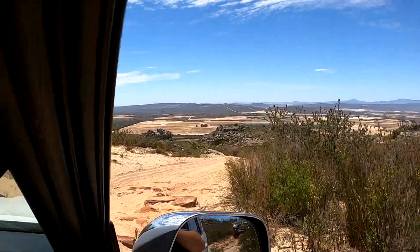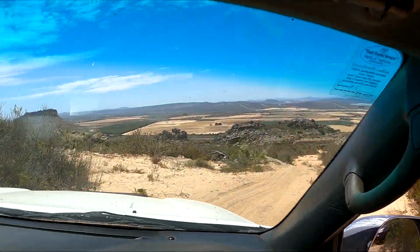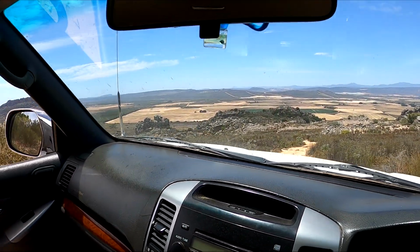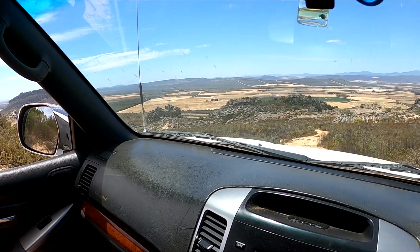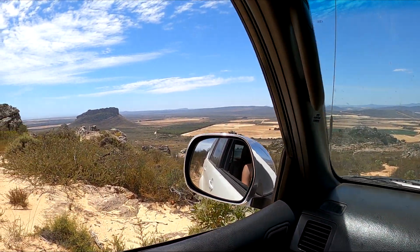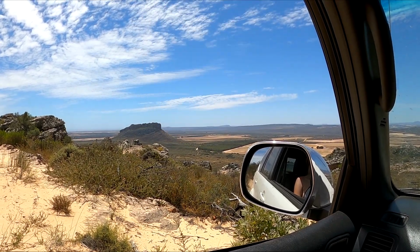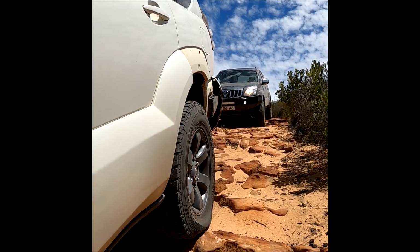Alright, so we are still on the 4x4 route and we are coming down this one hill now, and now you can see actually over there the camping area, that bush over there just on the left hand side.